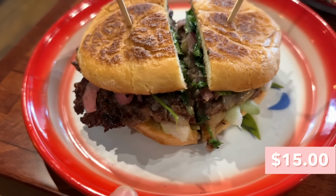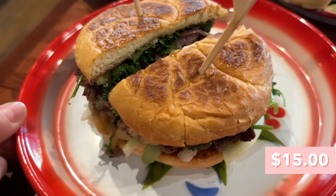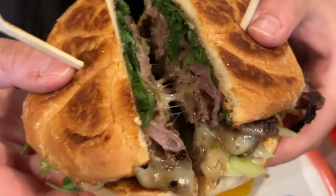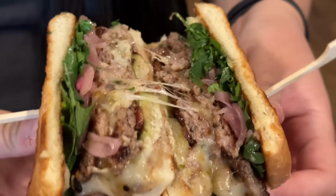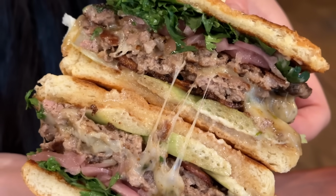And then for entrees, we got the Lao burger, which honestly is what I came here to try. I heard so many good things about it. It's two smashed burger patties with provolone cheese, jiao tomato, jiao mayo, cured pork belly, pickled onions, taro stem, and cilantro. Let's open this up. Oh my God, it looks so juicy. You can see the onions in there and the fresh cilantro.